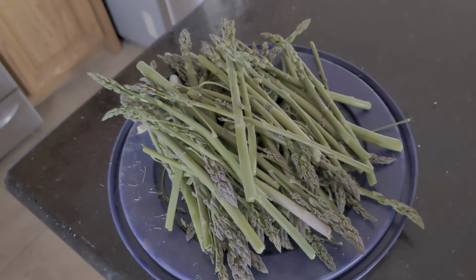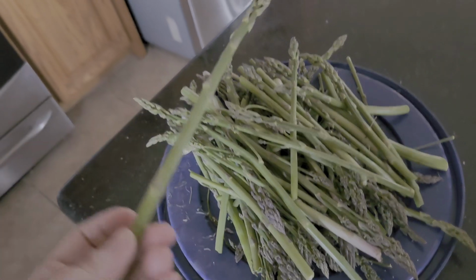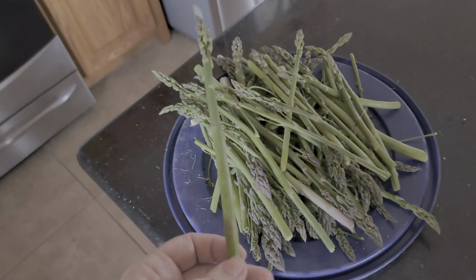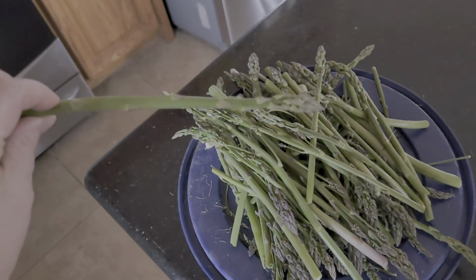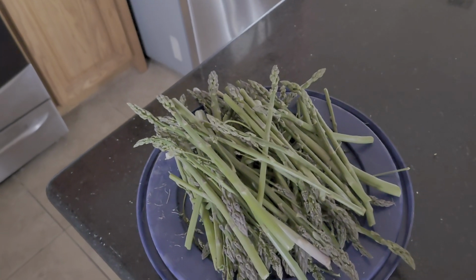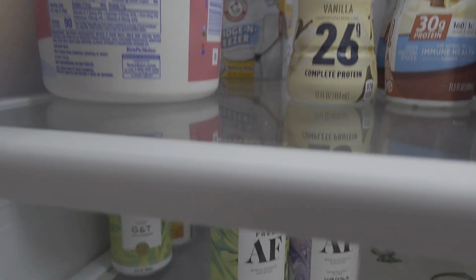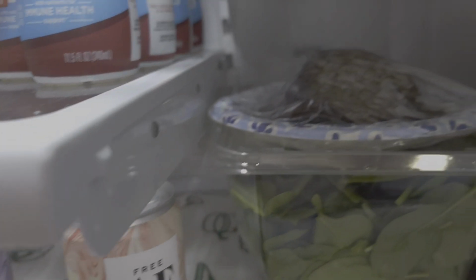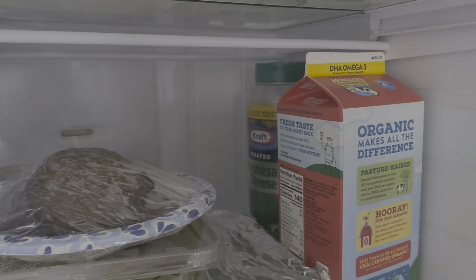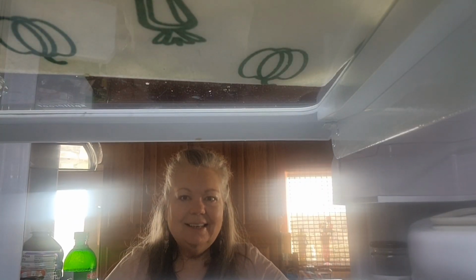So I guess this is also going to turn into what I ate in a day video. Richard, he picked these asparagus from our garden, and so I'm going to cook up a batch of these for us for dinner. Then I decided to clean out my refrigerator and wipe everything down real quick. Just trying to get a little bit ahead of it. So that feels good to get that done, and the refrigerator's all cleaned out.